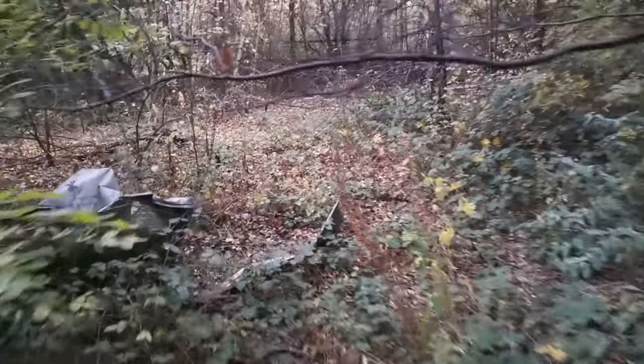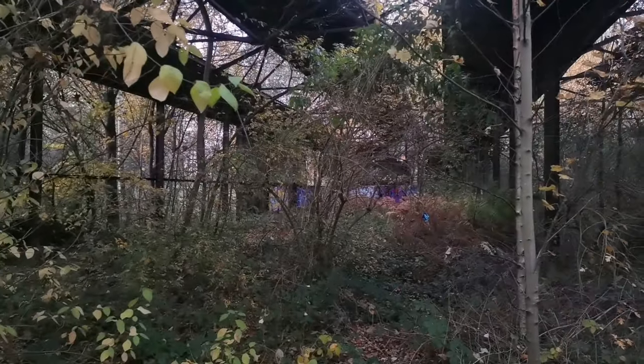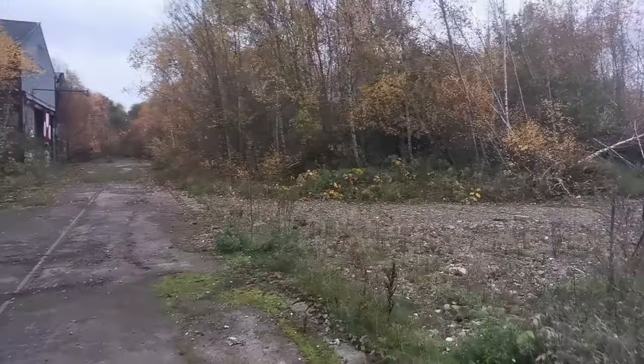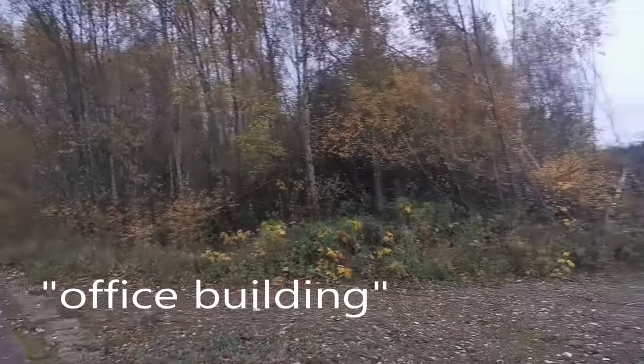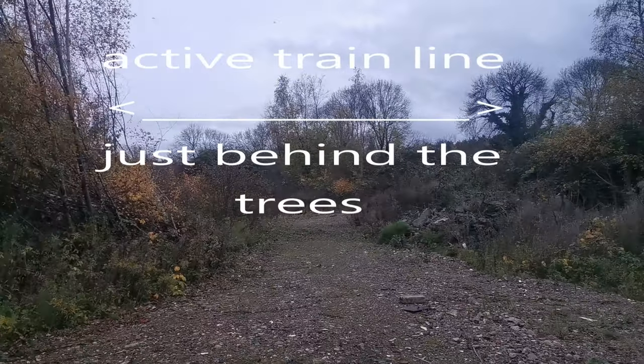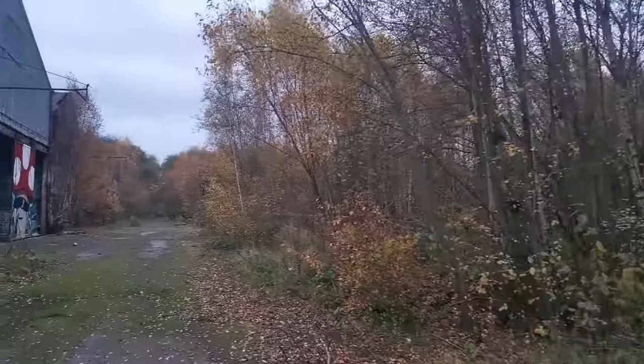Let's fight our way through here again. I'm going to show you the best bit of this place, or I think it's the best bit. It's an outbuilding. If you go around that way, it's a bit of a path that leads to basically nowhere. There's a big mound of rubbish, which I'm sure you don't want to see, so I'm not going to bother taking you there.